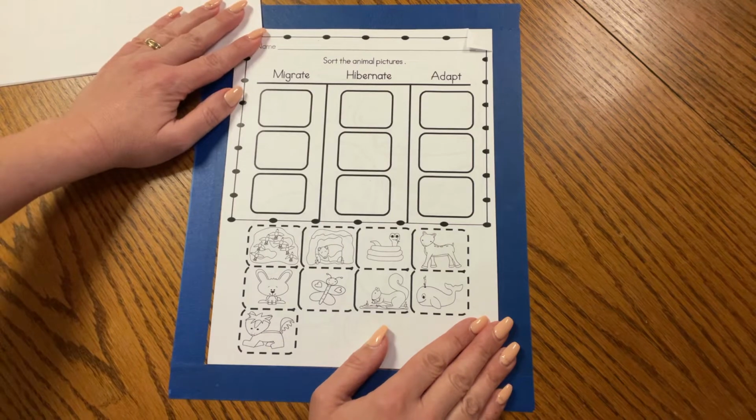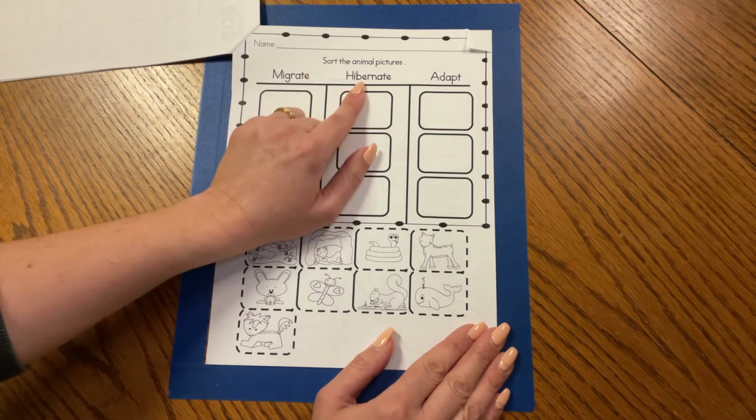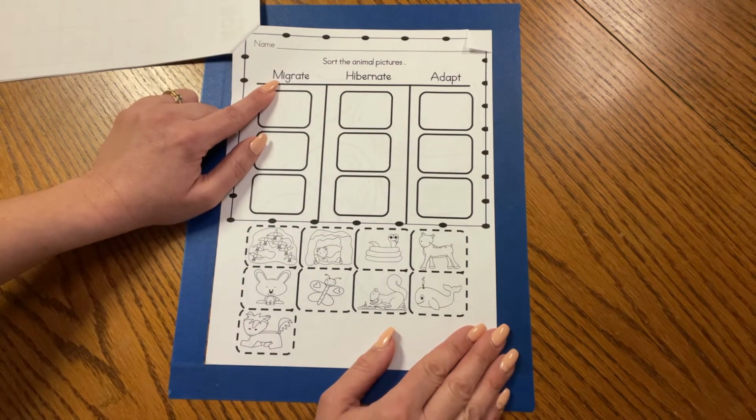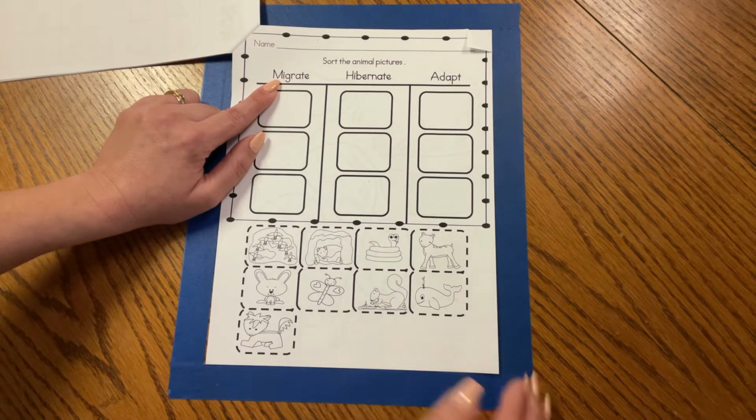Okay, friends? Let's review what I told you before about animals that migrate, animals that hibernate, and animals that adapt. Animals that migrate leave their home in the winter to go somewhere else that's warmer. Why do they do that? They need to have their babies in warmer places. Another reason could be that the food where they live is scarce during the winter, which means it's very hard for them to find something to eat. So they have to go to warmer places where the food is growing so that they continue to eat and survive.